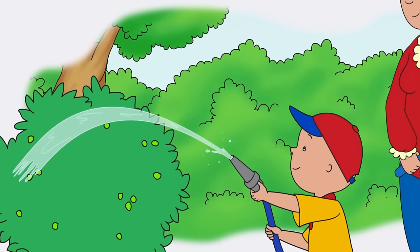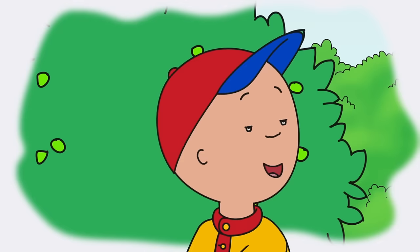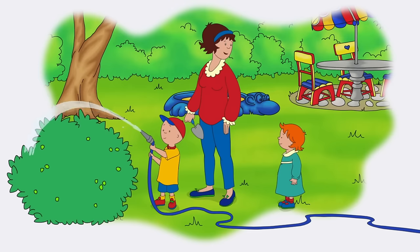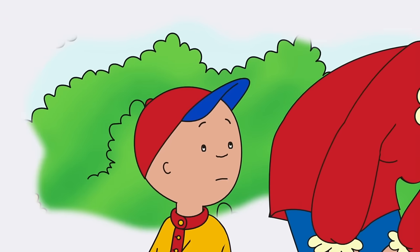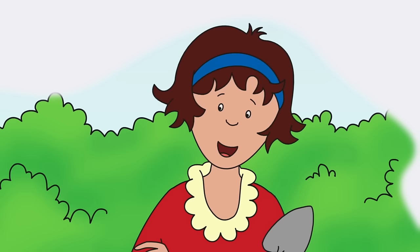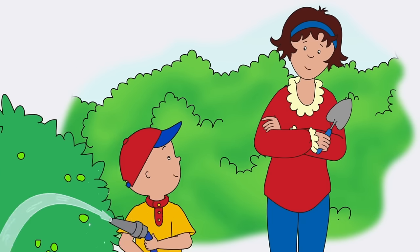Caillou was having fun helping Mommy in the garden. Are the raspberries ready now, Mommy? Raspberries. No, they're not ready yet. They need a little more time. Aw, I don't like waiting. I know what might help pass the time. You've been such a good helper, maybe you'd like to be my junior gardener. Okay.